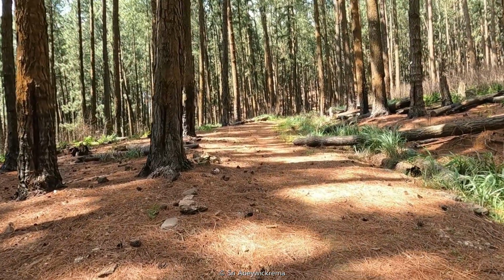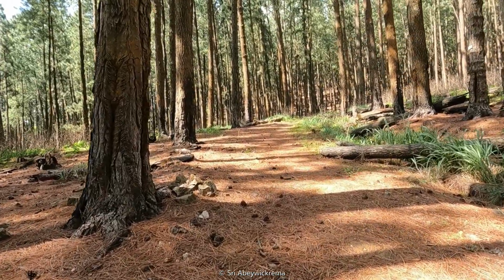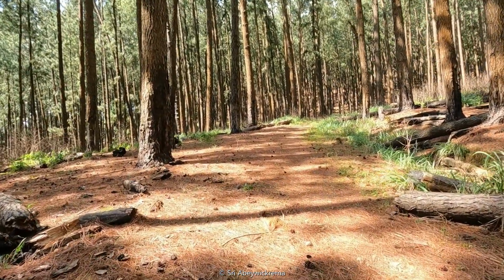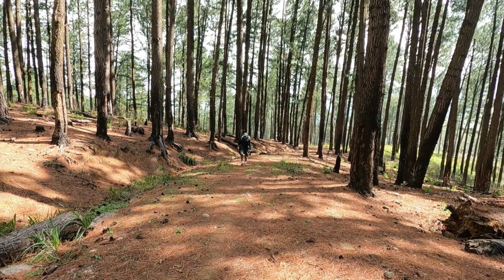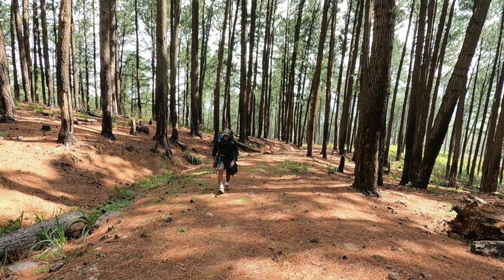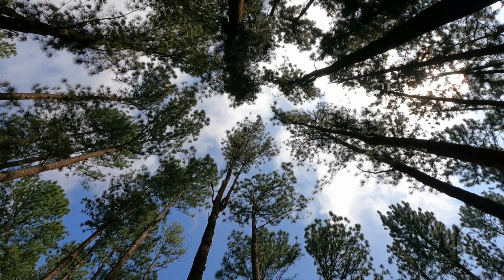Now my friend is coming behind me. He is also prepared for the rain, but now the weather once again has taken another turn. Now it looks nice and sunny and bright. Maybe it's trying to play games with us. Here is my trekking partner walking uphill, braving the winds, rain and leeches. Here is the tree canopy of a pine forest.